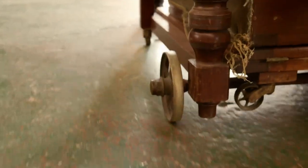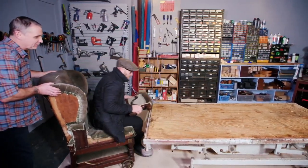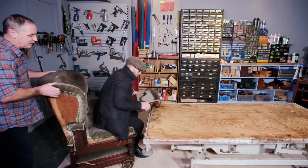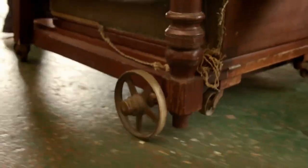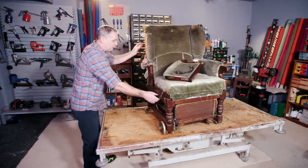But today, Drew has a huge challenge for Craig. This is great. No, slow down, slow down. Don't break the frame. There we go. Marvellous. Right, let's get it up there. One, two.